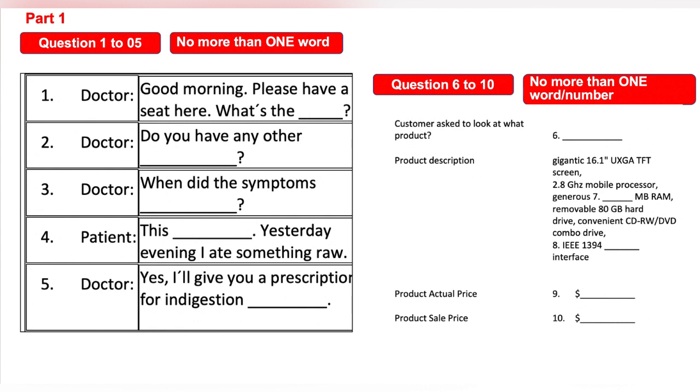Okay. Let's hope it's just indigestion, but we'll need to run some diagnostic tests to be sure. We'll run a blood test and we'll also need a urine sample. Can you give me something for the time being? Yes, I'll give you a prescription for indigestion tablets.